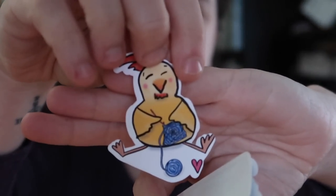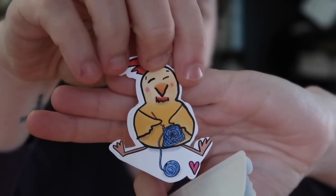So I spent the whole weekend this weekend packaging these little stickers, but I wanted to do this for quite a while and I just didn't have the tools to do it, and I thought it would be a fun addition to the shop. So we have the little crocheting chicken. There he is, looking all cute and happy, crocheting.